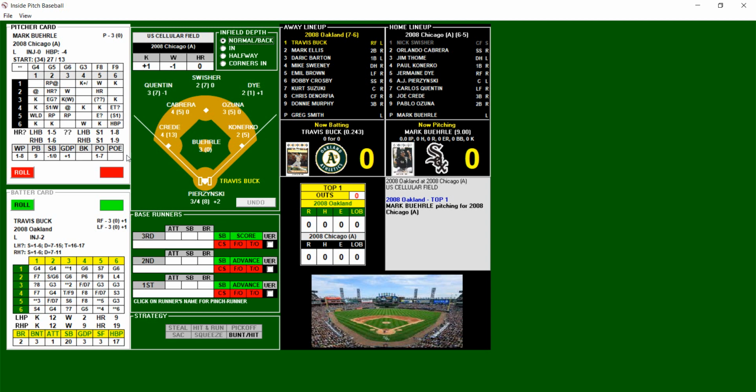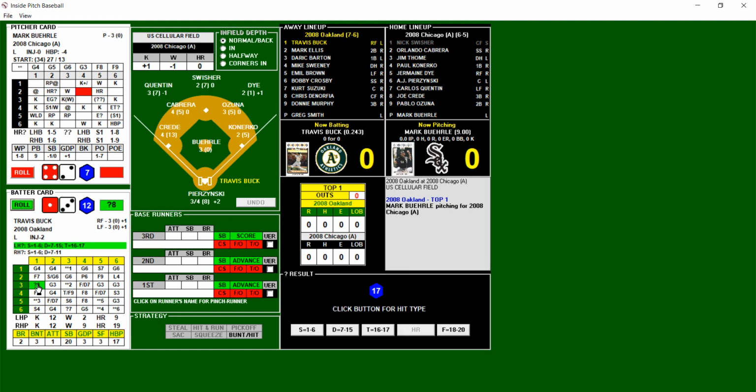Travis Buck batting .243. And the pitch. 4-2, that's going to be a blank. 1-3, that's going to be a power hit to Swisher. That's a 17, and that's going to be a triple for Travis Buck.